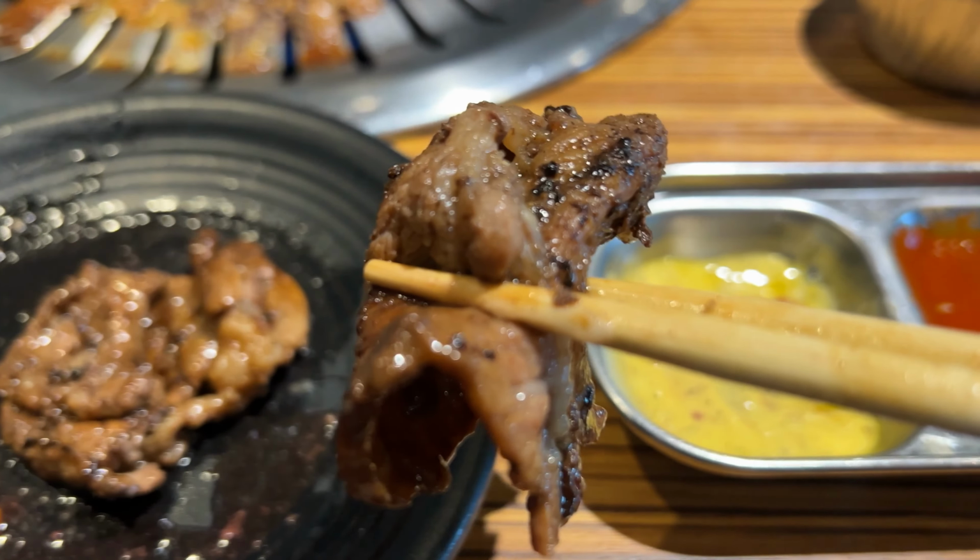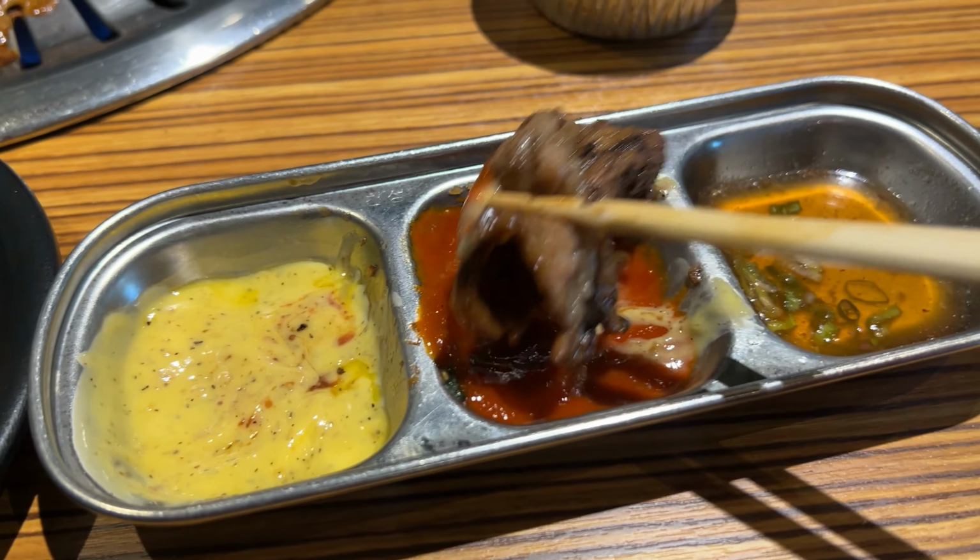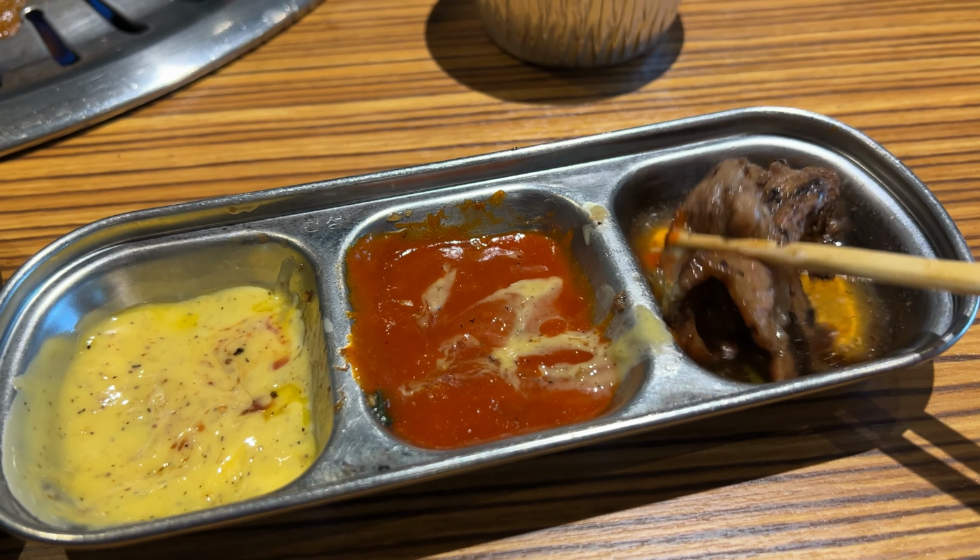Also be aware that there's a lot of smoke that comes from grilling the meats, so once you leave, that smoke clings to you, and your clothes and hair will smell like barbecue.